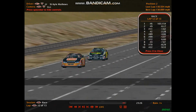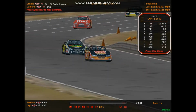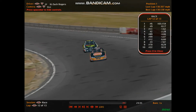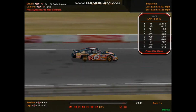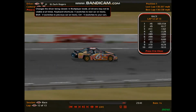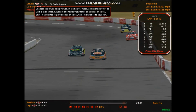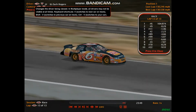Down the straightaway they come, heading toward that 9th corner. There's that little kink right there, and into turn number 9 they come. Matthews is able to close up through turn number 9 the last couple of laps here. Off the 9th corner they come. The white flag waves. Matthews comes to the inside. Nothing there.